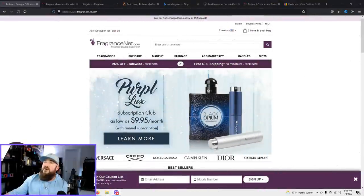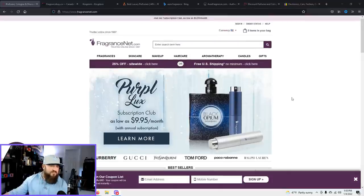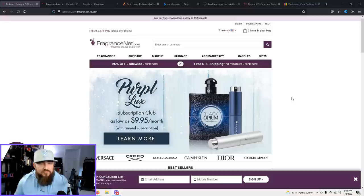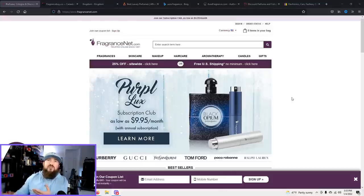So first things first, how could I not start with FragranceNet? While the prices have gone up across the board on everything, they still offer a large variety for very competitive pricing.